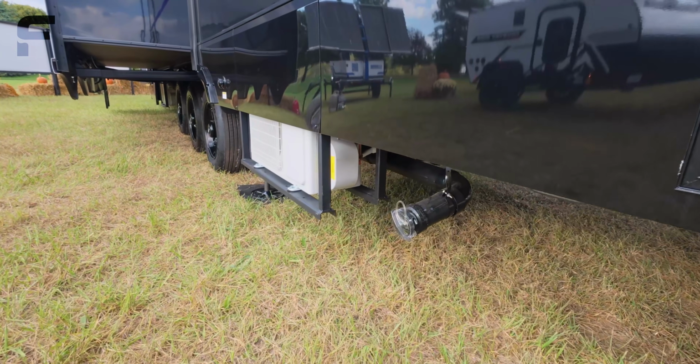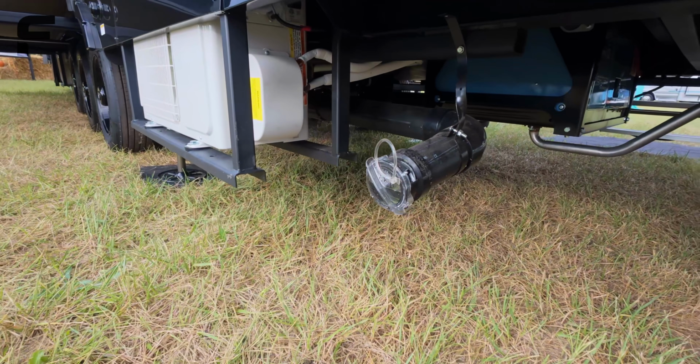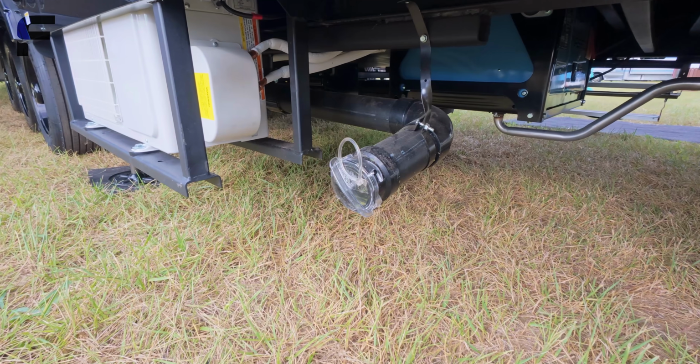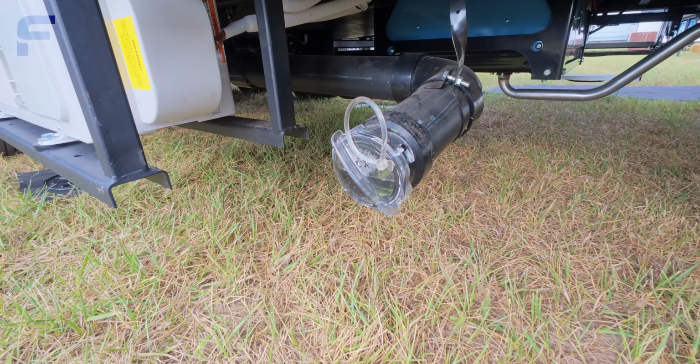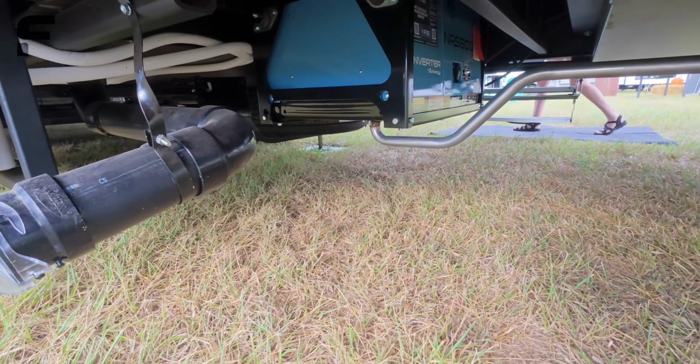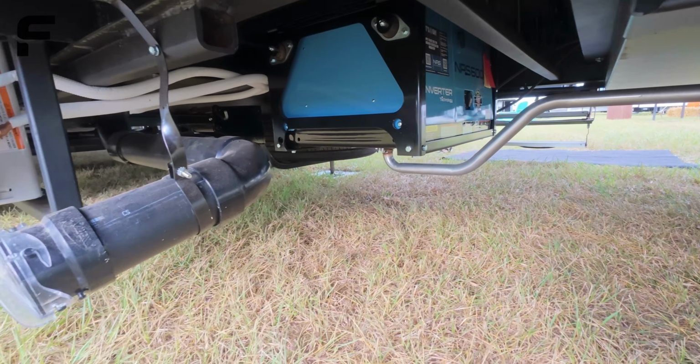Down through this side, here's another one of our mini split ACs, and then you can see there is a clear cap on the drain valve here. So that's gonna make sure that if there's any liquids here that accidentally got there that you were unaware of, you can see them. And then again, you can see underneath here your generator under that space.